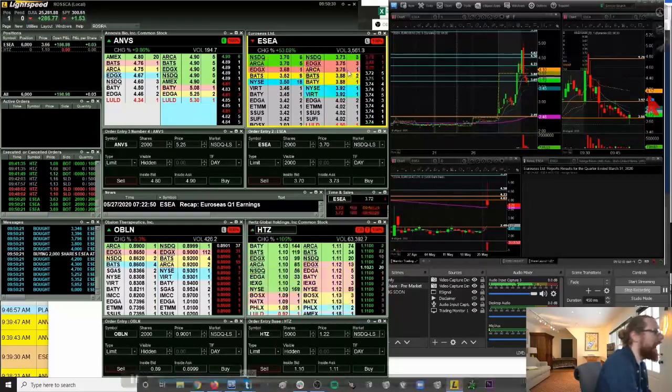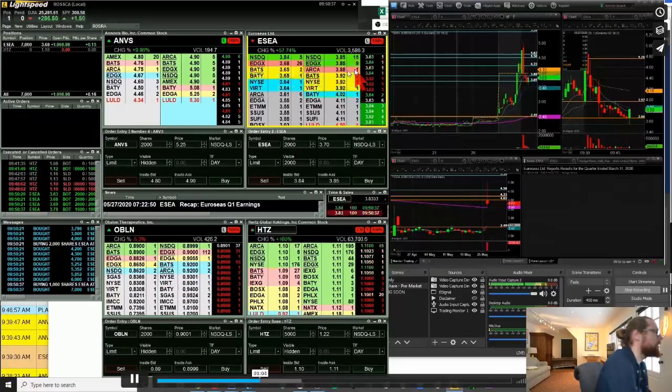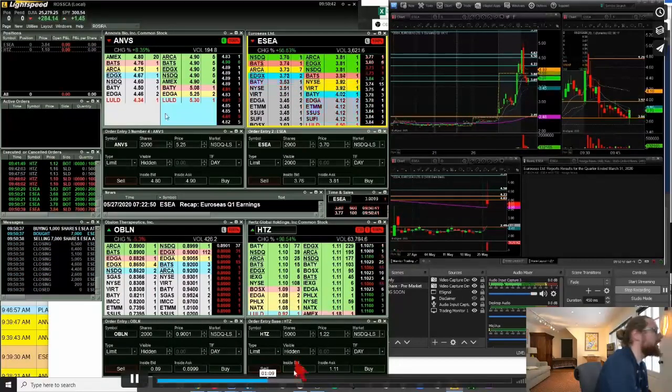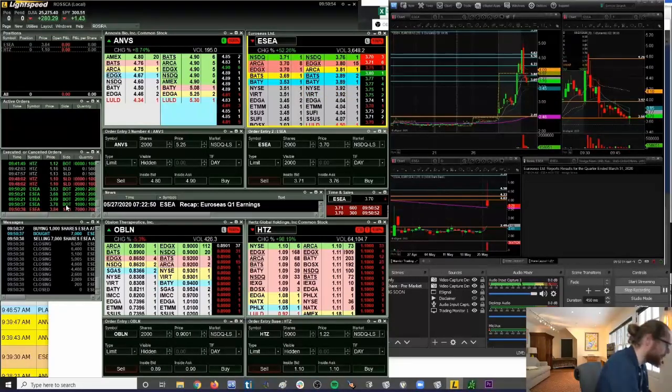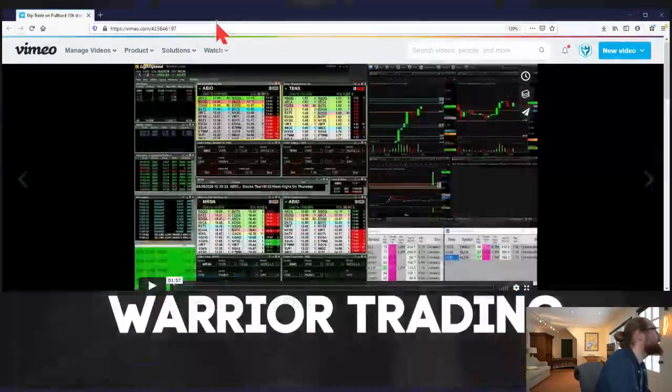This is not a setup that you'll see me trade a lot. It's a pretty weak setup, but on this one made the most of what we had. So a small winner there, back up into the 80s, and I don't know how much higher it went. Okay, so that's a quick little dip trade, not picture perfect. Here's another dip trade. Let's see, close that one.